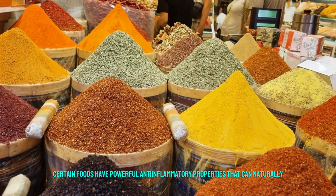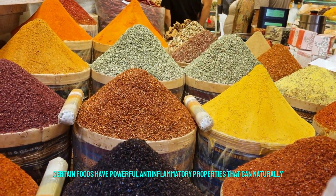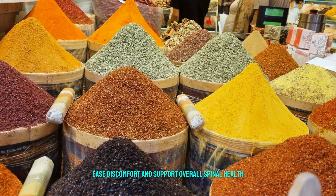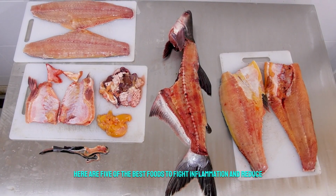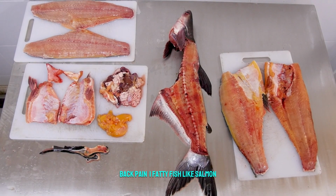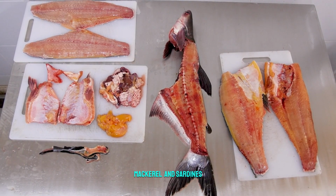Certain foods have powerful anti-inflammatory properties that can naturally ease discomfort and support overall spinal health. Here are 5 of the best foods to fight inflammation and reduce back pain. 1. Fatty fish like salmon, mackerel, and sardines.